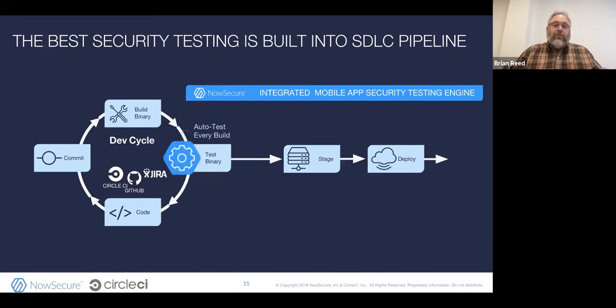And when you build it in, what you really want to ideally do, of course, is test every build every day. If you can build it, you should be able to test it. When you build it, you do integration testing, you do functional testing, you do unit testing. Of course, you should do security testing as part of it. And testing the binary is a great way to do it because that gives you the coverage that you need to really understand the full behaviors. And then, of course, you want to generate the tickets so that devs can go fix the security-centric bugs that you find.